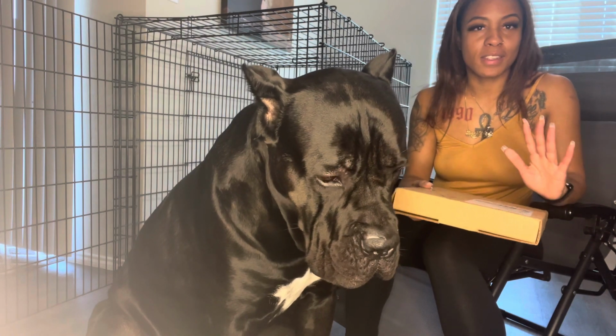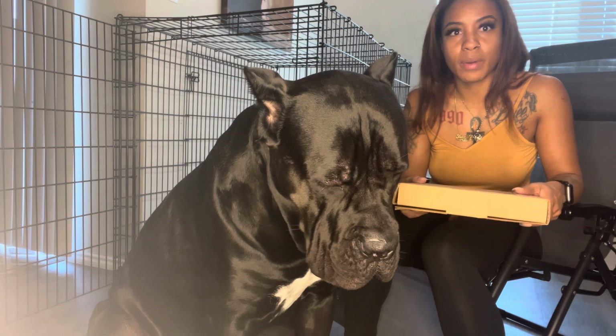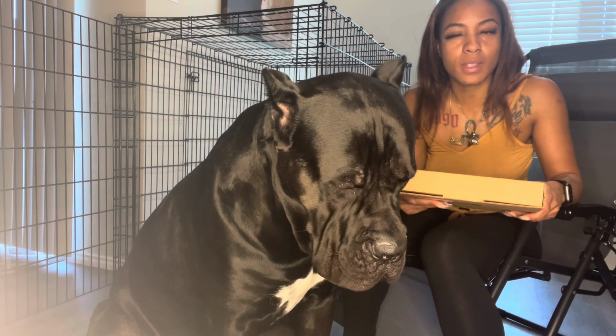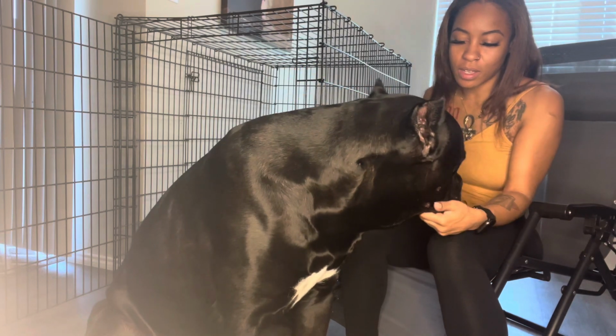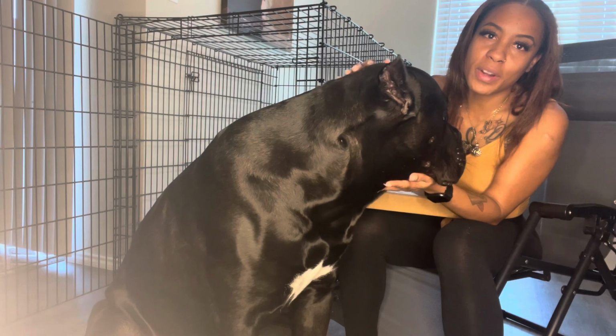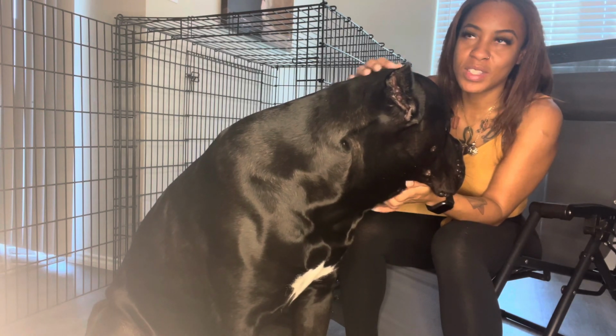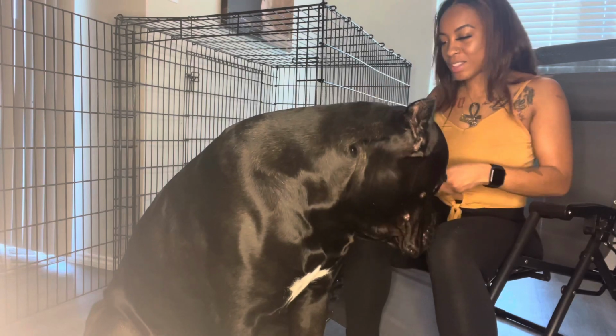Now, I sent them the best looking photo I have of Ghost. Oh, he's so sad right now because he's waiting for me to open this up. But I sent them the best looking photo I have for Ghost. And the background that I picked for it was the Tinder Swindler. But yeah, let's open it up and see how it looks.